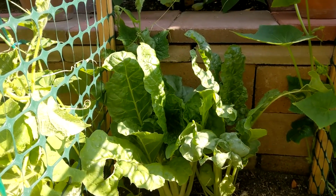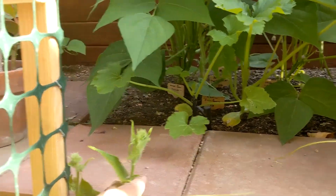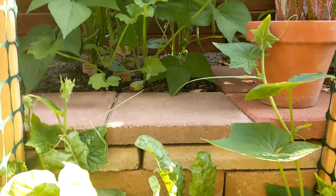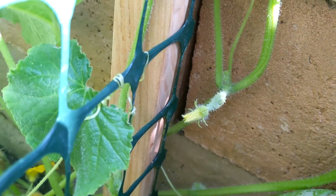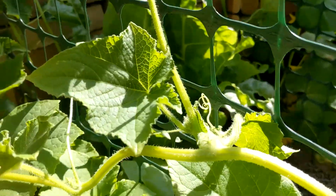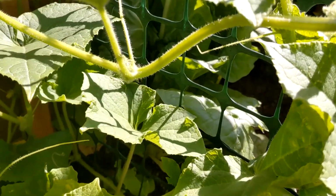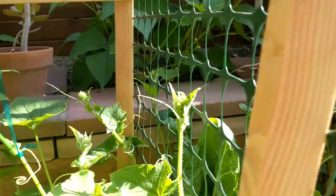Got to pick something off the Swiss chard. Oh, wait a minute. That looks like the cucumber plant has figured out how to get out. Now I got to figure that out. There it is. And in fact, there's a flower with a fruit behind it. That's what I was looking for. That has managed to get in behind. So let's see if we can pull it back in. Okay, now it's back in.